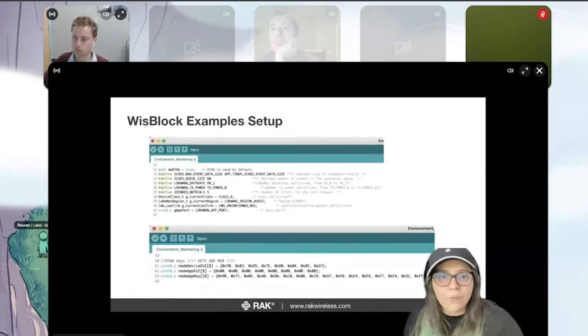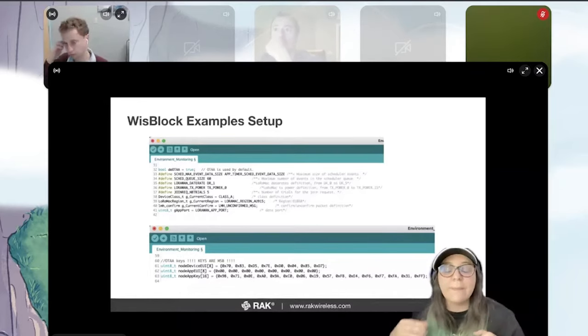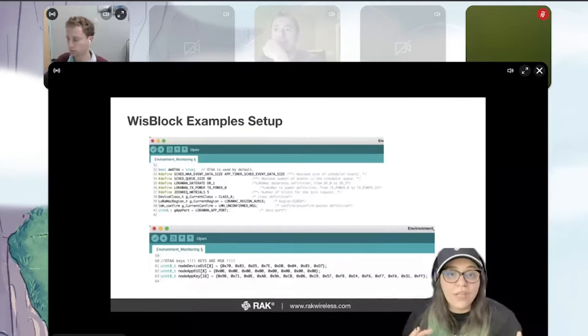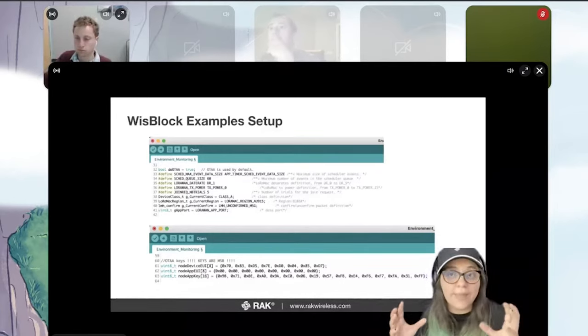So basically, this is what you have to take into consideration. If you choose, for example, the WisBlock environmental example, you need to refer to this portion of the code, where, based on the payload size as well as the region, you need to define the data rate that you are going to be using, based on the payload of the environmental example.